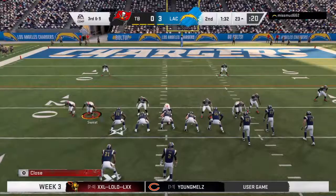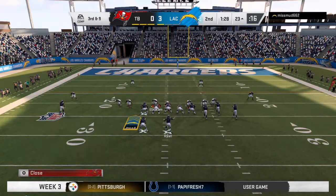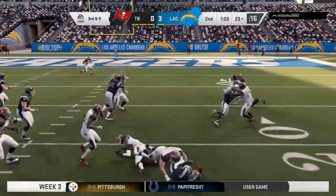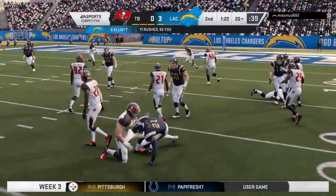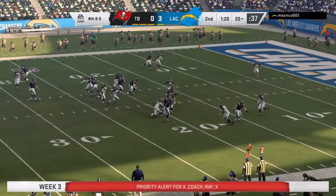The Chargers on 3rd down. They've hit 2 for 4 thus far. This is 3rd and 9. They'll run with Elliott. And he's going to get this to about the 20, but that is well short of what he needed. Call it a gain of 3, and it'll bring up 4th down.